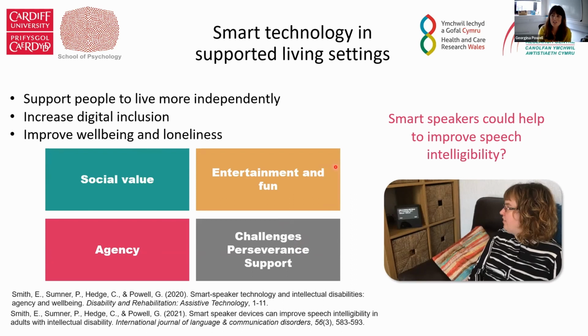And part of the PhD that I mentioned earlier is going to be exploring whether smart technology can be used in supported living settings to help to improve and enhance the sensory experience of people with an intellectual disability.